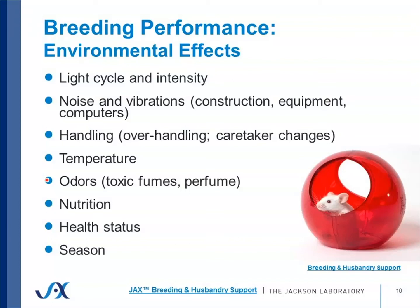Mice also require sufficient nutrition to thrive and breed well. Poor nutrition can negatively impact their breeding performance. The health status of the mice can also impact their breeding performance. If mice are immune challenged by the microorganisms of the breeding facility, they may not breed as well. In some strains, you can see some seasonal effects where mice breed better at certain times of the year, like the spring or the summer versus in the fall or the winter.